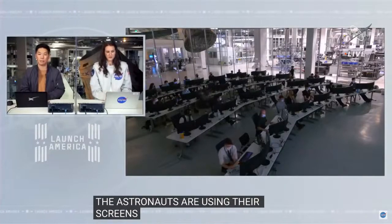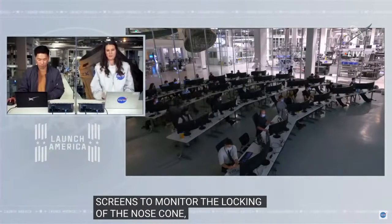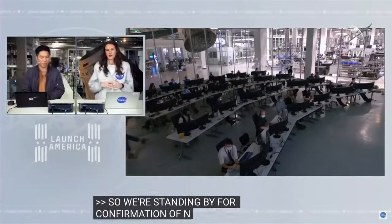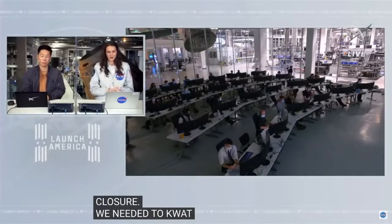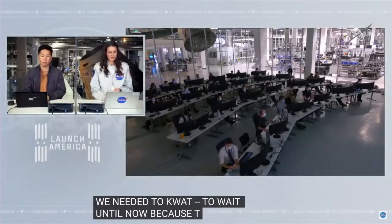So we are standing by for confirmation of nose cone closure. We needed to wait until this point because we were using those forward bulkhead Draco thrusters underneath the nose cone to complete that deorbit burn. We did hear nominal deorbit burn, so things continue to move very smoothly for Crew Dragon Resilience on its way home from the International Space Station. So anticipated nose cone closure should come in about 1 minute.